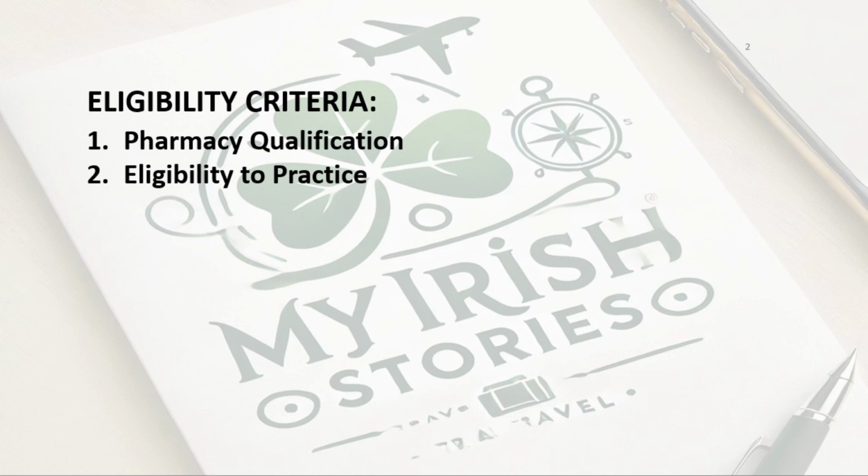Additionally, you must be eligible to practice pharmacy in the country where you obtained your qualification. This eligibility needs to be confirmed in writing by your country's competent authority, such as through a certificate or a letter of qualification status. Note that you don't need to be currently registered or practicing, but you must be eligible to do so.